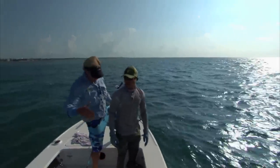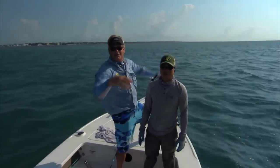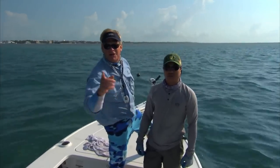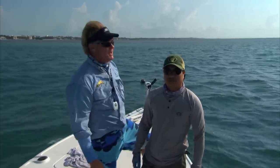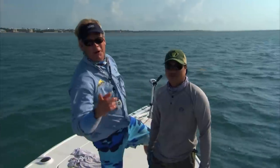Hey, y'all get the chance to do this. We're in Islamorada, right off of Islamorada here, sitting right on the flats, catching these big tarpon. Captain Honson Lau, y'all stay tuned. We're gonna be right back with some more addictive fishing and hopefully a few more Megalops atlanticus, otherwise known as the tarpon. Be right back.